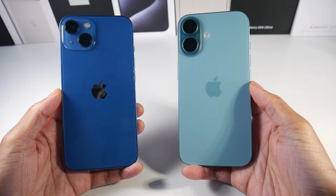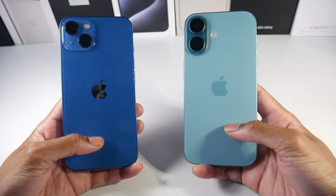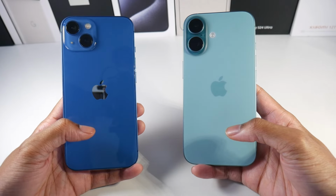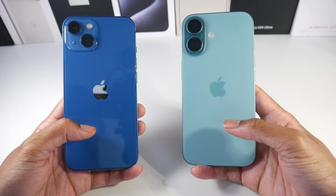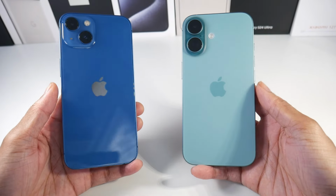Guys, we got the iPhone 16 versus the iPhone 13, highly requested. And let's check this one out. I'm pretty excited for this one as well. A lot of people were surprised with the iPhone 11 comparison, so I think this one will be even more surprising. This is going to be a tough sell for Apple.